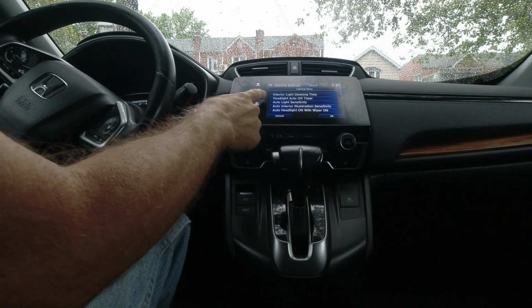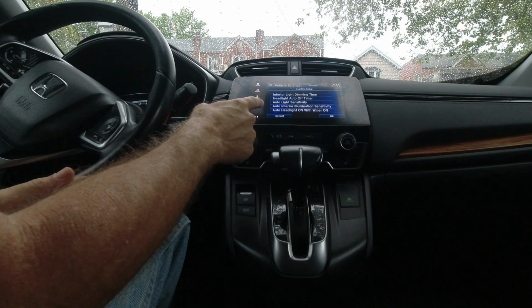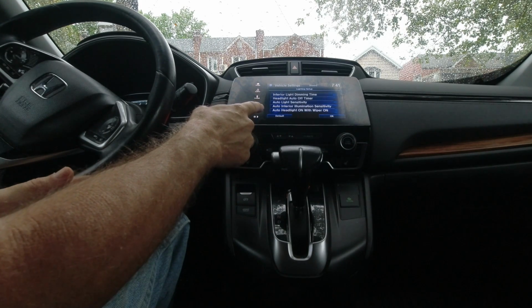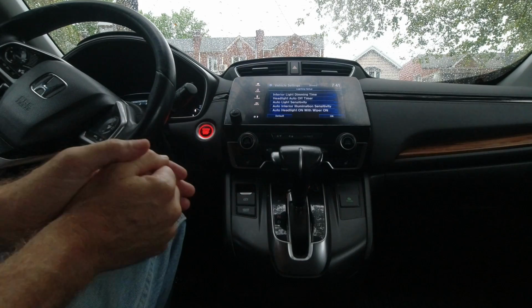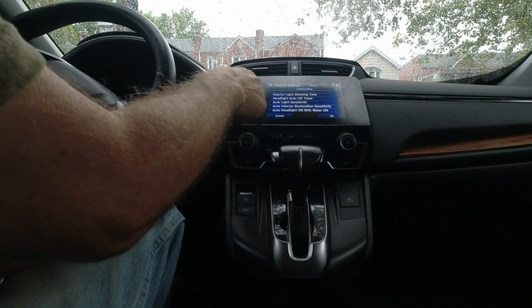I don't need to look into headlight, auto light sensitivity, auto interior illumination sensitivity, and auto headlight on with wiper on. Don't need to look at that. I'm going to hit home.